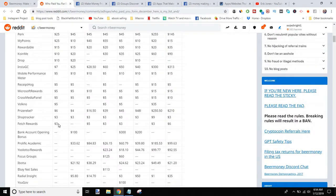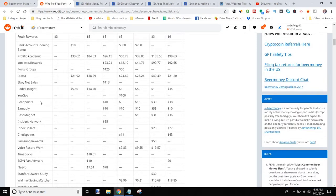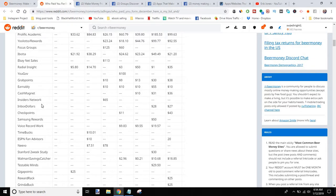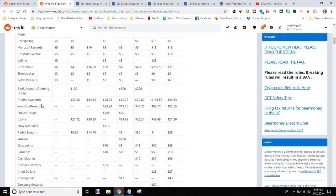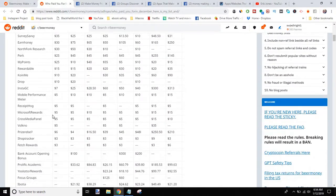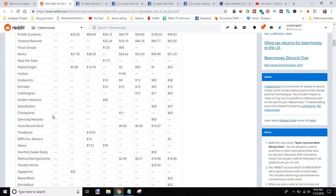And as you can see, he doesn't use all the programs every single month. In fact, in December and in November, he doesn't use nearly 2/3 of his list to make money. He just doesn't use it. And he was able to generate almost $1,500 in a down month of December.